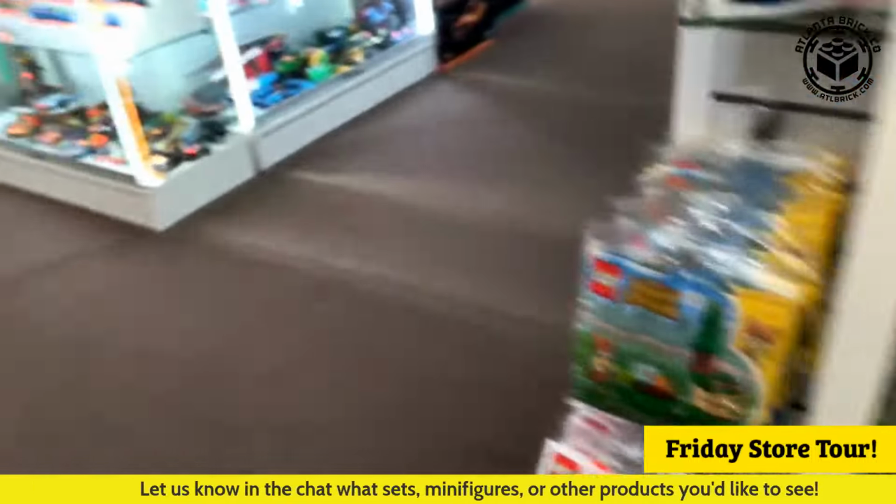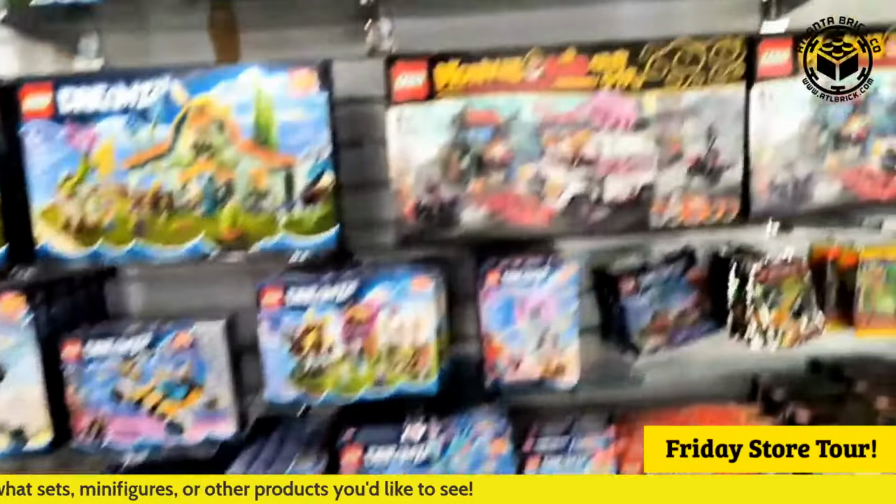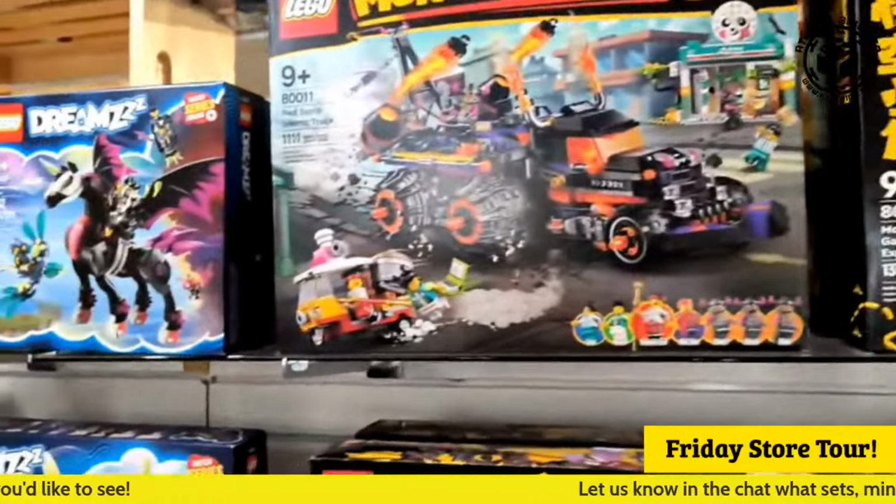Let's see if we have anything sealed. I see Animal Crossing and Dreams. I don't know if we have any. Oh, here, Monkey Kid's in the middle. Yep. Skip right over. We got the Galactic Explorer rocket ship. Very nice. Red Sun's Inferno truck.